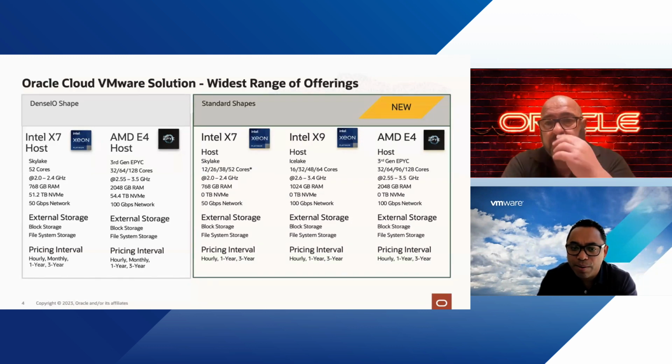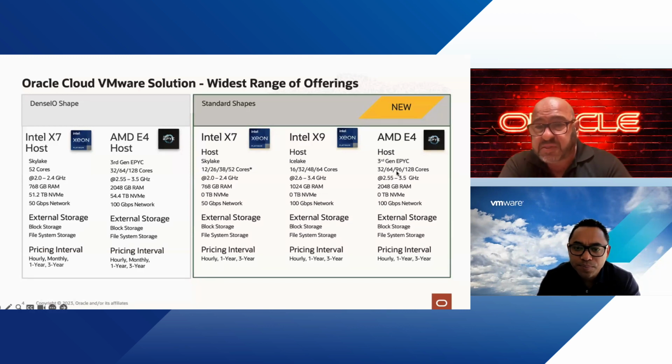So this new shape AMD E4, what is the difference between that and the previous AMD E4 host? So these shapes are the same. This E4 in the standard and the E4 on the dense is the same. The new one that we've added to the standard shapes is going to be the E5. Oh, okay. So will there be a new E5? Which is, again, using the 3rd generation EPYC, but it's now more scalable. As I said, it goes to 192 cores, and it goes to 2.3 terabytes of RAM.